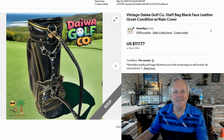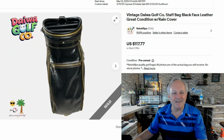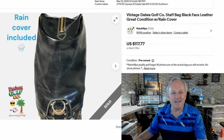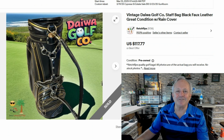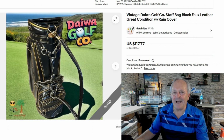And one last thing. This wasn't a declutter item. It wasn't sold on the weekend, but we did sell it last week. We picked this up at an estate sale just a couple of weeks ago for $10. This was a really cool bag, as you can see here. I mean, it was just excellent condition. And it's an old vintage bag, had the rain cover and everything. We put it up for sale for $117.77, as you can see here, and we sold it plus the shipping. So it made us right about $100 bill after the fees and everything in our pocket. Deposited $10, got $100.